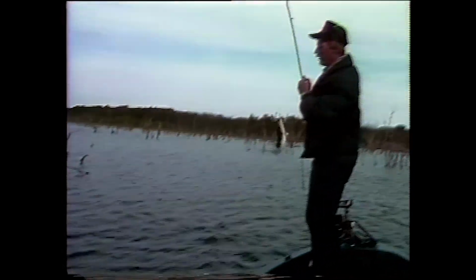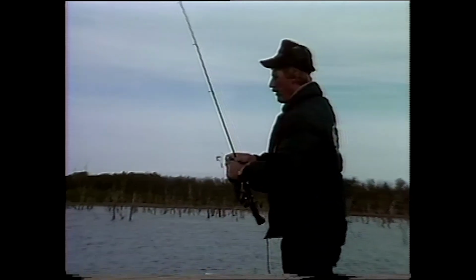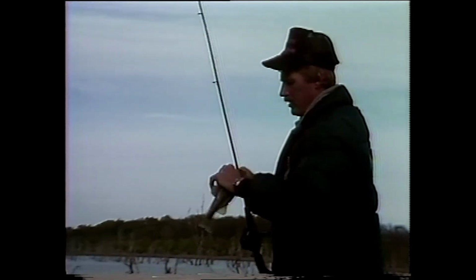There's a fish. I don't know, a little spotted bass. He was out here in a little deeper water. Came out of forked trees. The fish was probably 15 feet deep, suspended up in the top of them. Little Kentucky.